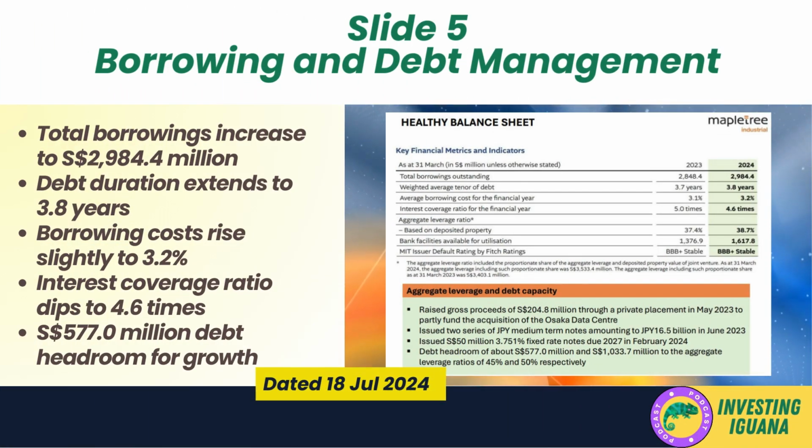Slide 5. Looking at Slide 5, the numbers are looking pretty solid. Mapletree's total borrowings are creeping up a bit, from 2,848.4 million Singapore dollars to 2,984.4 million Singapore dollars. But don't panic. This isn't always a bad thing. They're stretching out their debt a tad longer, from 3.7 to 3.8 years, which can be a smart move. It's like extending your mortgage to make payments more manageable.